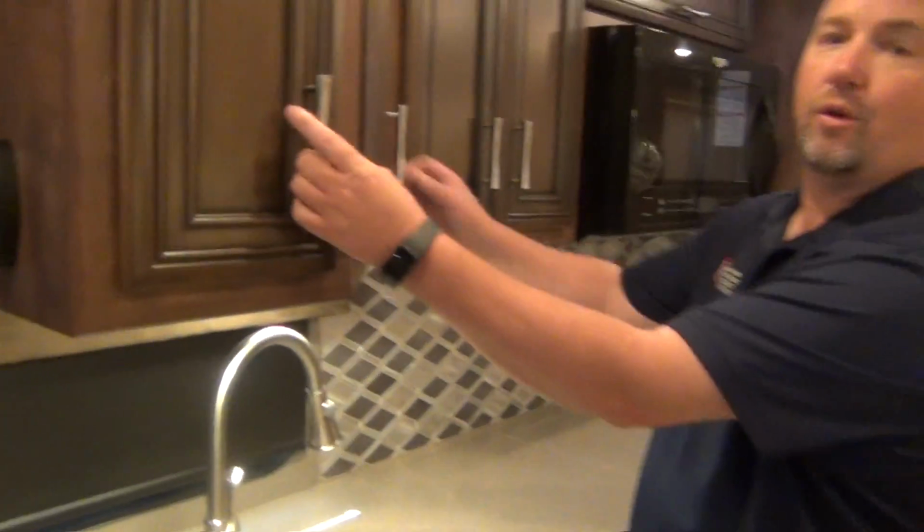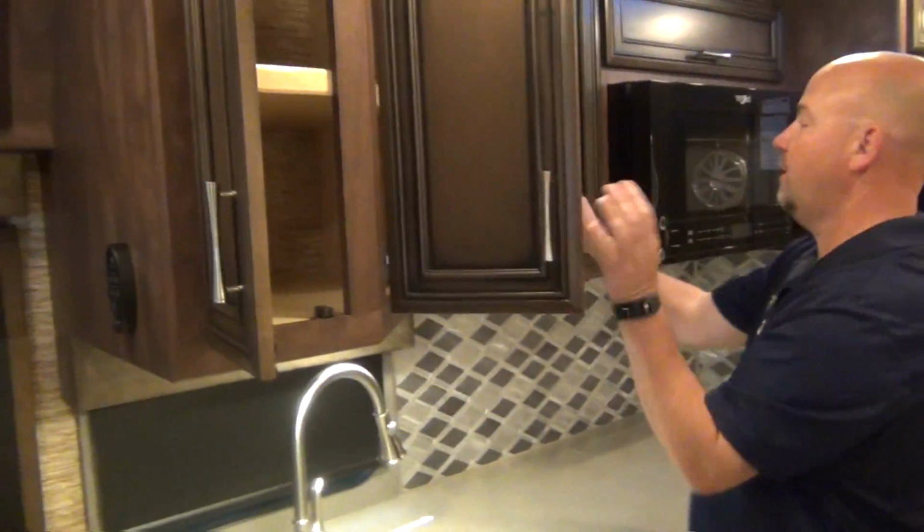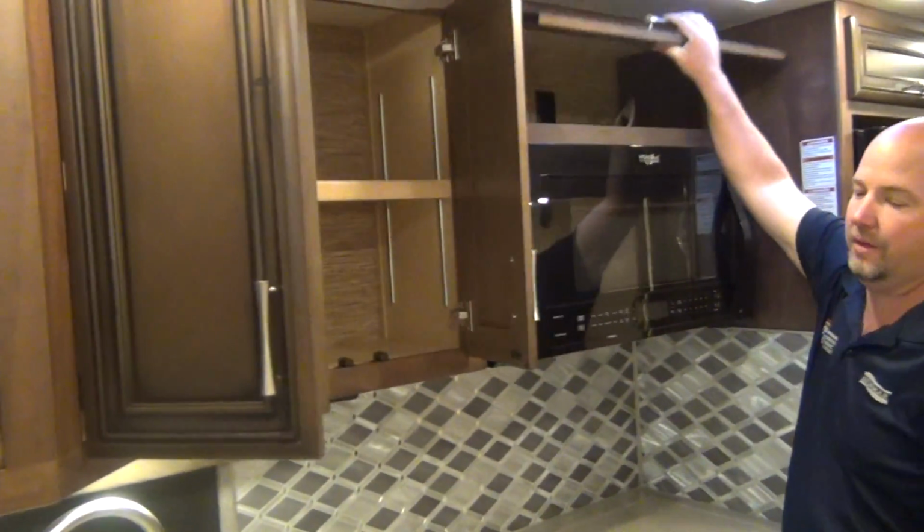All right, we'll move into the kitchen area. Everybody wants to see the kitchen storage, so without further ado, let's start opening cabinets and drawers.